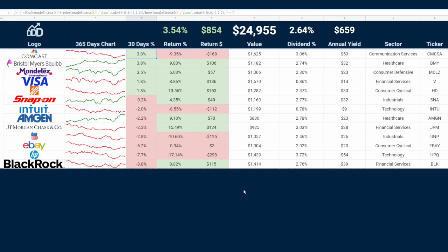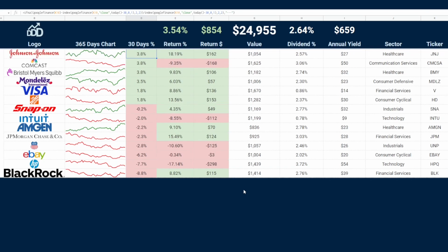They have taken a beating almost all year around here, but I still like Comcast and I think the valuation looks really tempting, so I will keep them. Then we have Johnson & Johnson, a main pillar in the healthcare sector, and overall healthcare has done great this last 30 days, up 3.8% also for them. And yeah, I have had Johnson & Johnson for quite some time, so the overall return is 18%.